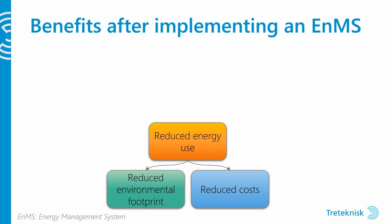The benefits after implementing an energy management system were said to be reduced costs and reduced environmental footprint. And the reduced environmental footprint is important in the EPDs that are used. EPD stands for Environmental Product Declaration, and EPDs are used when you compare different products in the building. When you want to choose wood or some other material, you can compare them in this environmental way.